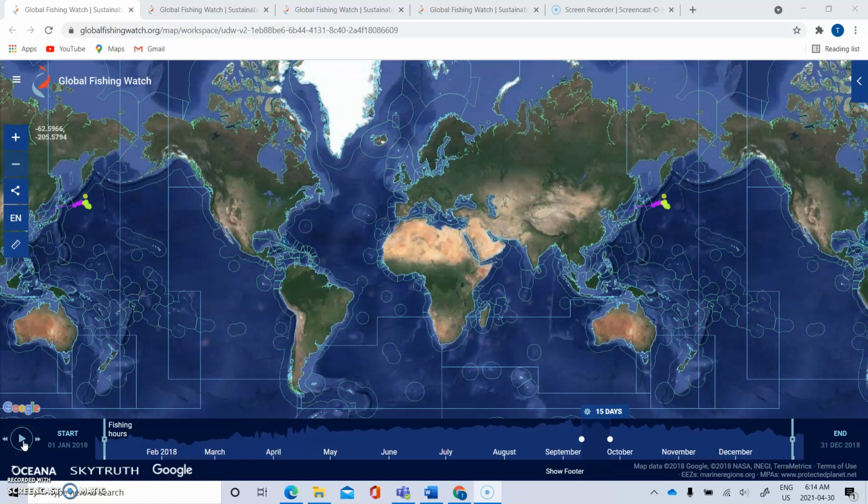Hello, so this is a full year 2018 map of the 5 Squid Jigger vessels that we have in our list, and we've looked at something similar to this before, but not for the full year, and I think that would have been for 2020. So what we're kind of expecting to see is the pattern of Saury fishing up off of Japan.